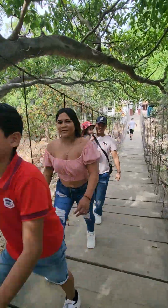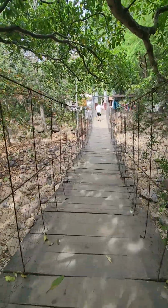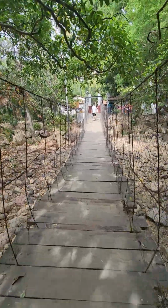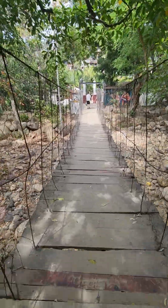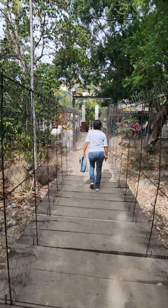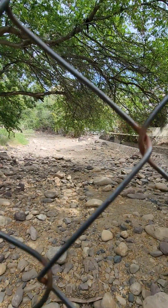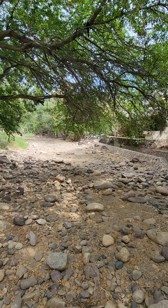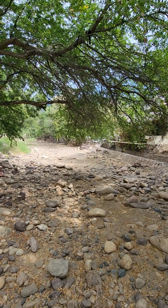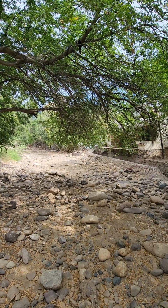Hola, ¿cómo estás? It's a little rickety and moves around, but hey, it's one of those free adventures you find on Budget Traveler. People race across this bridge, and it's actually a dry river right now. We're in the middle of the summer. For down in Mexico, the summer months where it's dry is between about November and March.